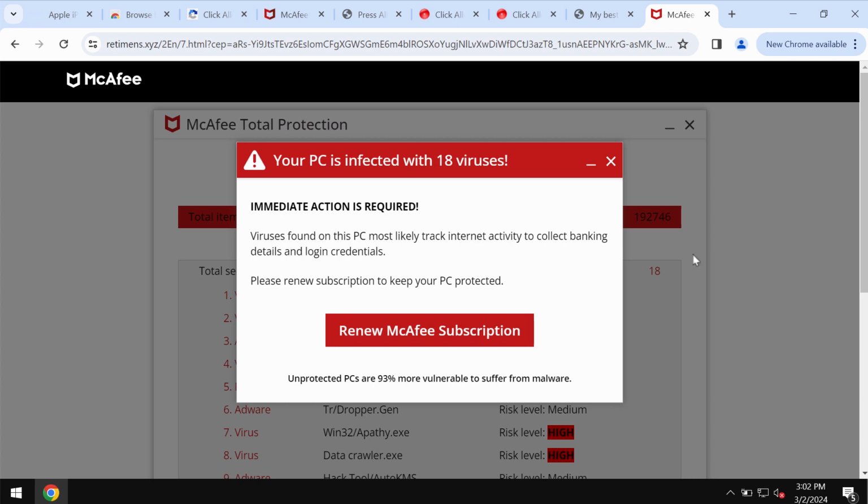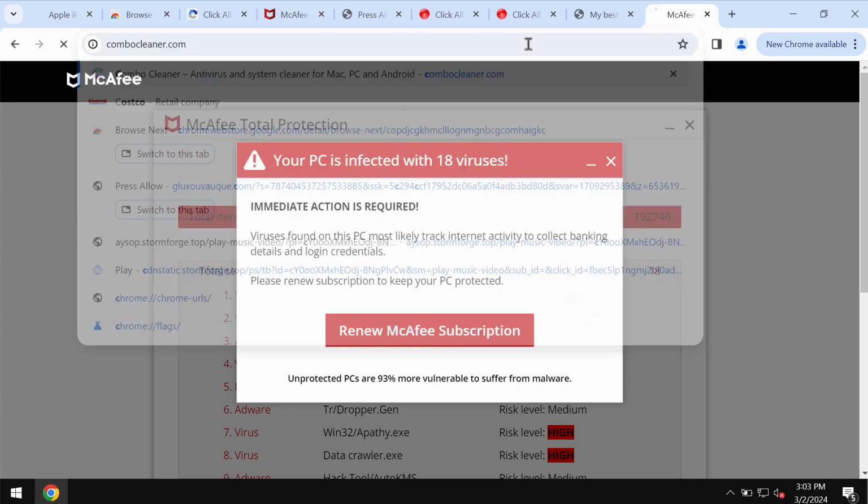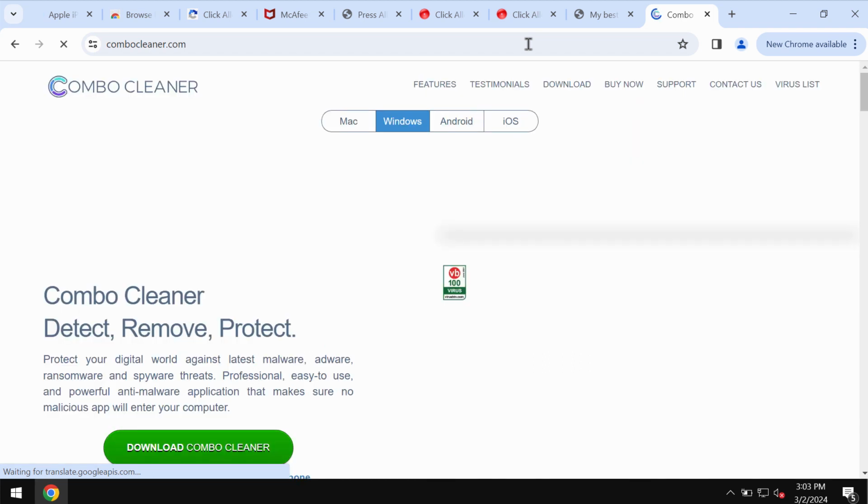It tries to make you pretty scared about the condition of your computer in order to make you download and install some potentially unwanted software. Therefore, if you see these pop-ups, do not interact with them, just leave this deceptive page.